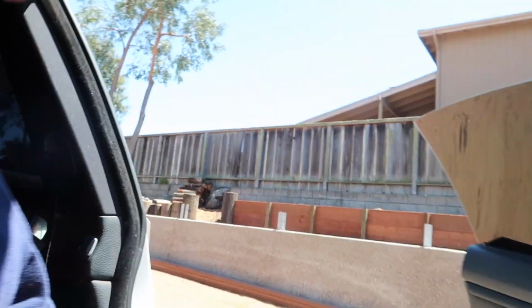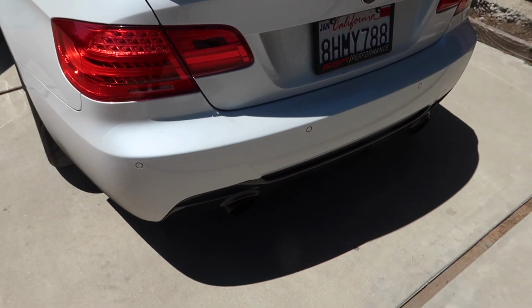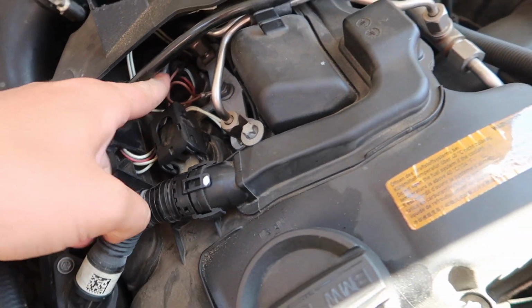So I just cleared the codes. Now I'm going to start it and see if it does it. Starts up fine. The fuel pump sounded like it's priming. Sounds normal. I made sure all the injectors are plugged in. I already put the cowl stuff back on. All the injectors are plugged in. Everything's on. So now I'm going to jack it up and see if there is a boost leak.